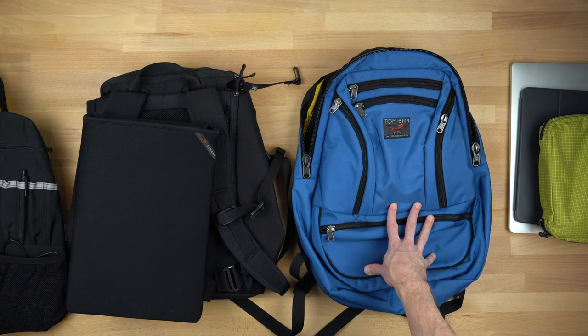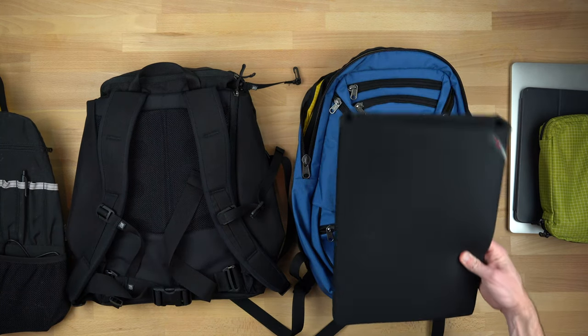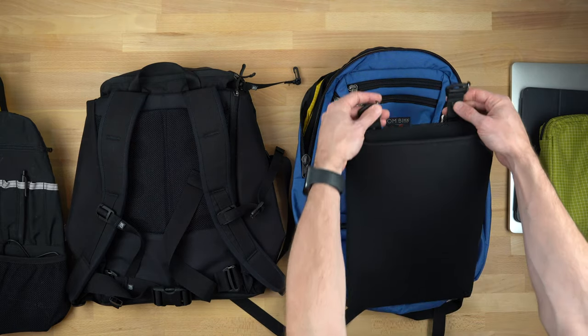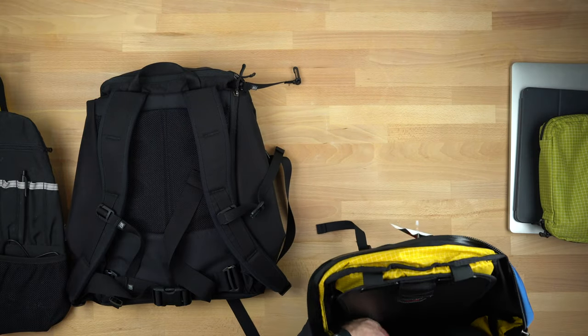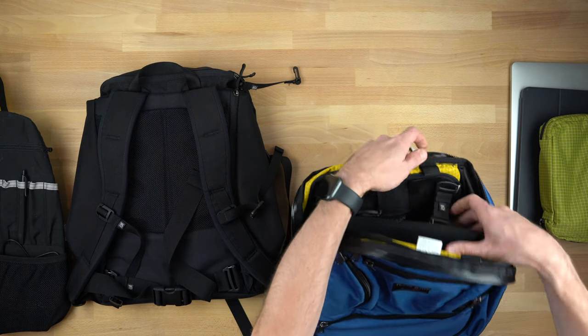Now, if you want to carry a laptop, you add on a cache. This is a cache, and these run about 50 bucks. And they use these cache loops here. They go in here, and they attach to this. These cache loops right here.